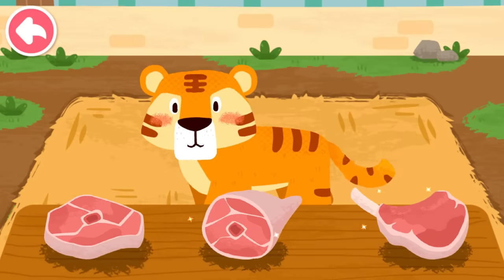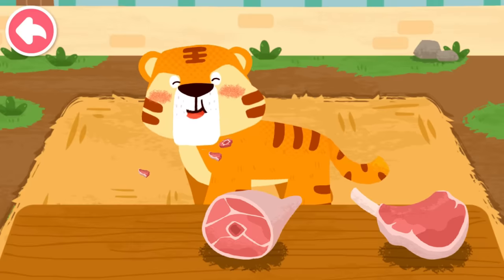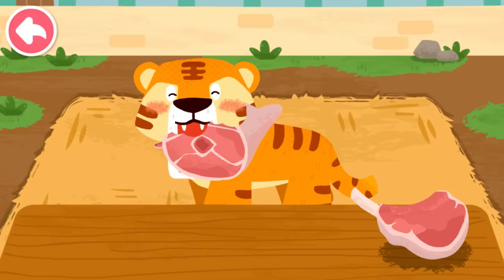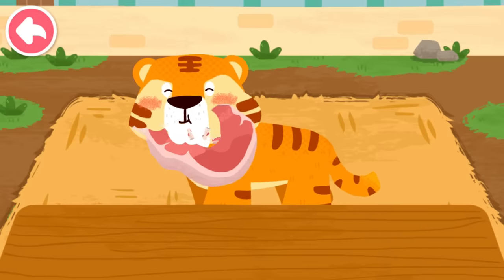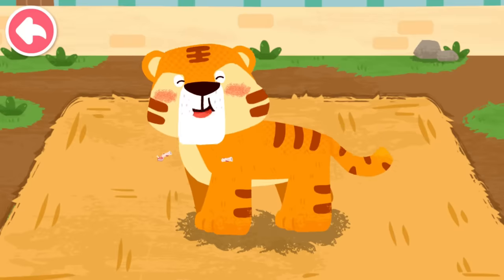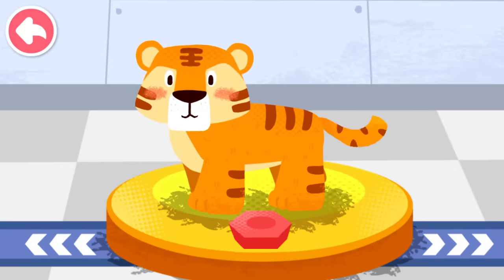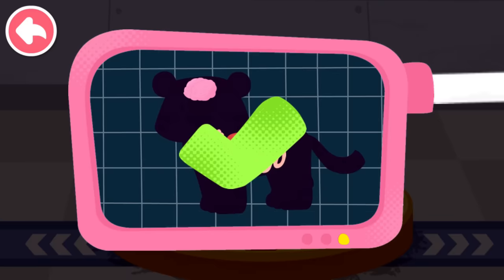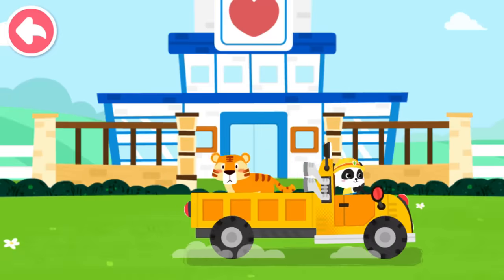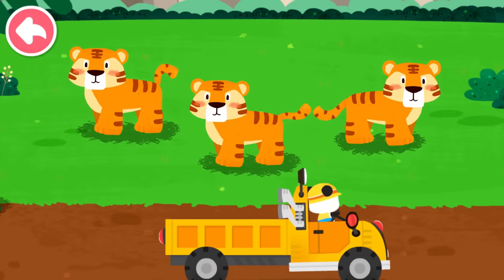The tiger likes to eat meat. Help examine it. It is very healthy now. You've helped an animal again. Let's take it home. The tiger lives in the forest. Goodbye, tiger.